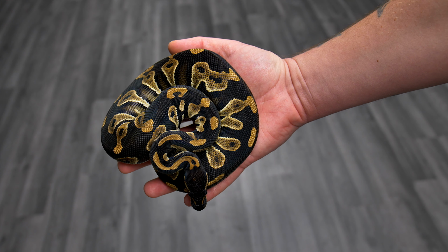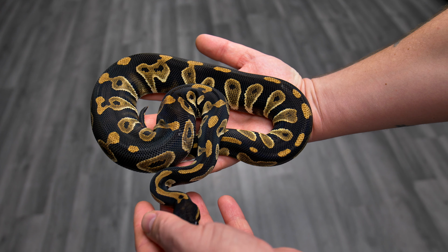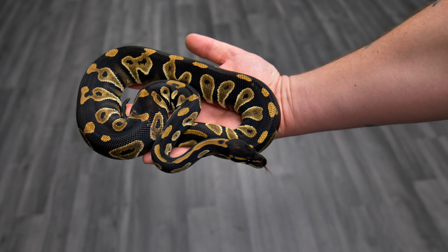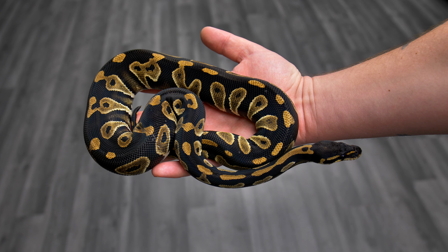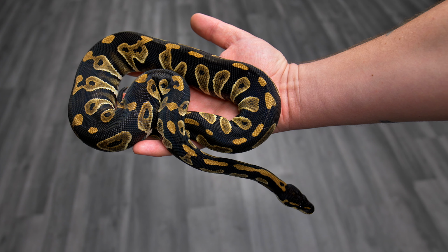She's doing fantastically well. This female would eat every day of the week if I let her. She's such a beautiful snake. And this is my entrance into the Blackhead gene. I've sold blackheads through my shop. Some of you obviously know I have a reptile and aquatic shop.